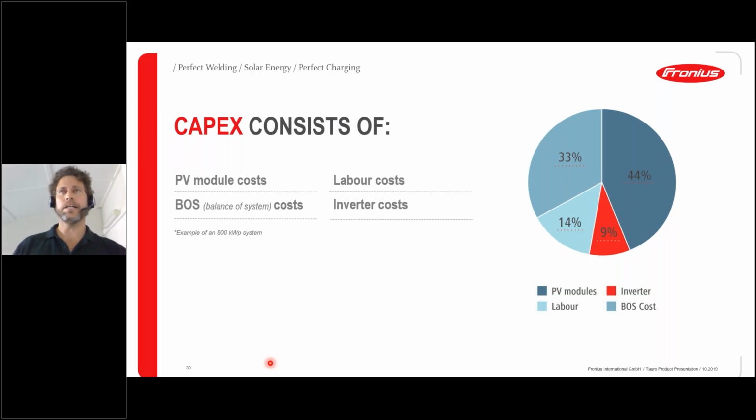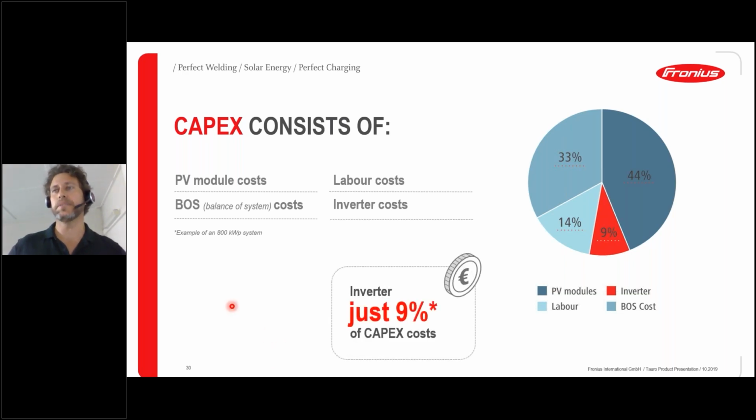As you can see here on the pie chart, you've got your standard costs involved, the upfront costs like your PV module costs, which are 44% in this example, and you have your labor costs at 14%, but interestingly, 33% of the cost is balance of system costs, and the inverter was only 9% of the capex costs. So through having flexibility in the inverter design, you may be able to look at ways to reduce your balance of system costs to bring down the overall cost of the system. So let's have a look at ways you can do that with the Fronius Tauro inverters.